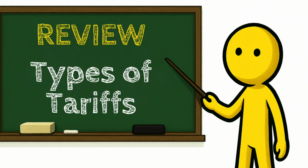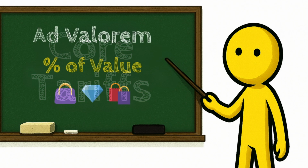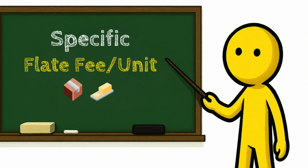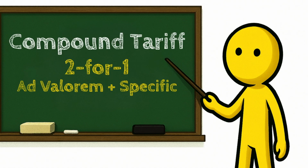Types of tariffs. Tariffs aren't just numbers. They're leverage tools. They can protect, punish, or just collect cash. Let's run the full playbook one more time. Core tariffs. Ad valorem, percent of value. Specific, flat fee per unit. Compound, both percent of value and flat fee per unit, equal ad valorem plus specific.